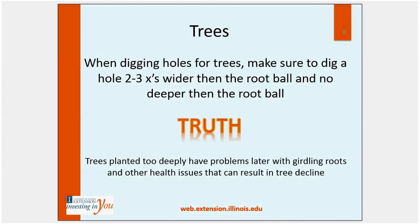Trees that are planted too deeply, what they do is they'll compensate and they'll pull those roots up towards the surface to try to get them to the level they want. But what we also end up with is girdling roots. And so we have stressed trees, we have them more susceptible to disease and insects. So the idea is that when you plant a tree 2 to 3 times wider than the root ball, no deeper, don't amend the backfill. And make sure also right plant, right place when you're choosing to plant a tree. So the idea is that we're creating a positive environment for tree establishment by providing the right situation with the right planting hole for these trees.